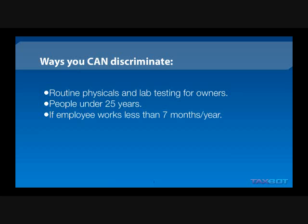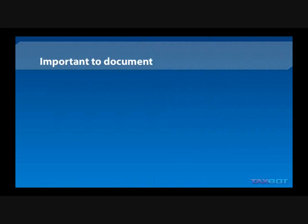Another group is you can make them wait 3 years. And after 3 years, then they can get covered. So you can actually have a 3-year waiting period. And this is where TaxBot comes in really handy, showing what they did and how they did it. Very important to document this.